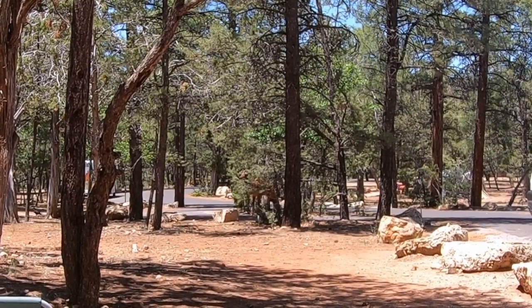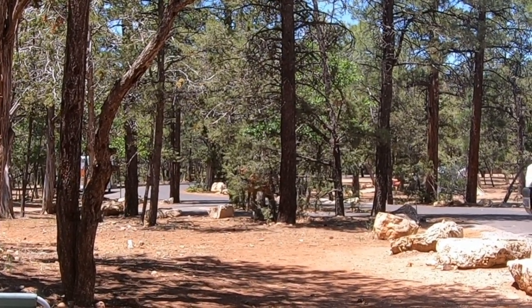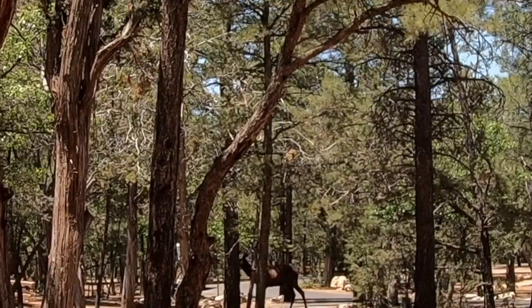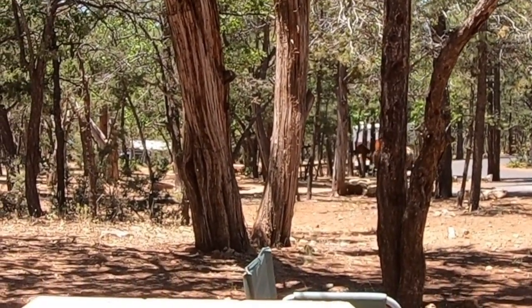Sitting here in the campground, and this guy's just moseying through. Of course, he's standing there right behind a tree now. I think he's eating a tree, or her. She's meandering off now.